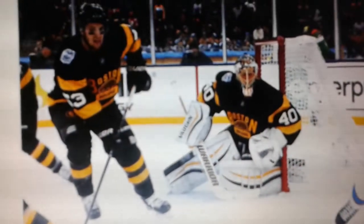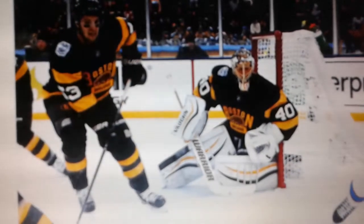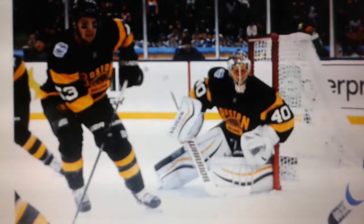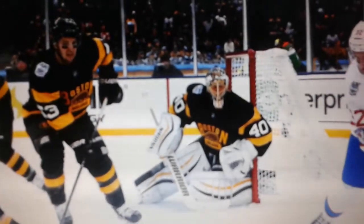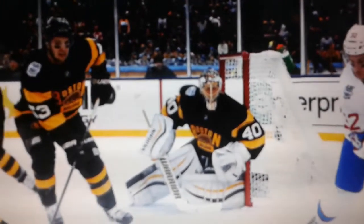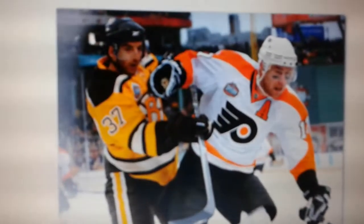So also, let me just see something here real quick. So I want to get a shot of Boston's full uniform. I mean, it's really tough to complain. This is a really nice throwback look, and I think it looked great when they wore it in the Winter Classic last year. I really do. And it's going to be nice to see them wearing this as their third jersey for the 2016-17 season.